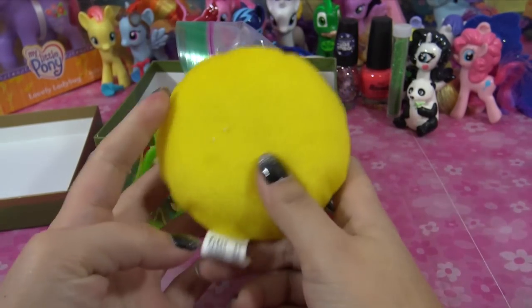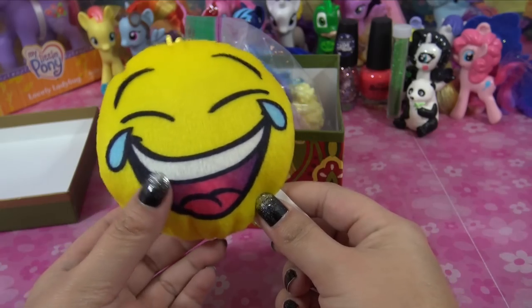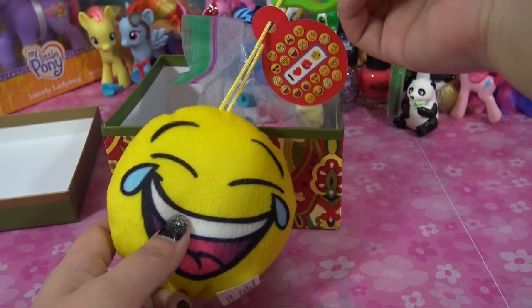Check this out. This is probably the most used emoji in my phone right now. The laugh cry emoji. This is like a little plushie. This is really cute.